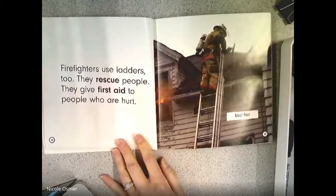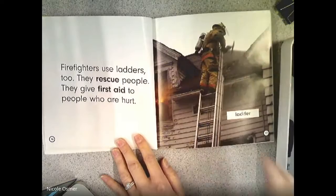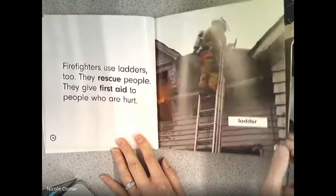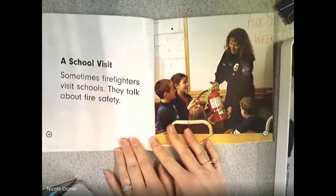Firefighters use ladders. There it is again, a nice label. They rescue people. They give first aid to people who are hurt. So if they have to help on site, they will. Oh, here's a school visit.